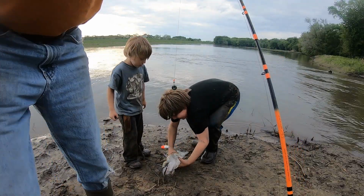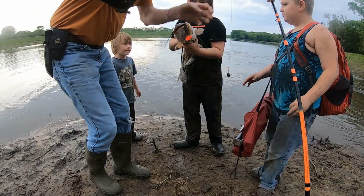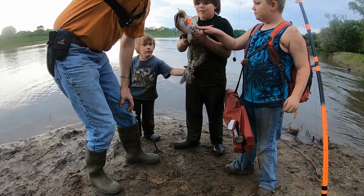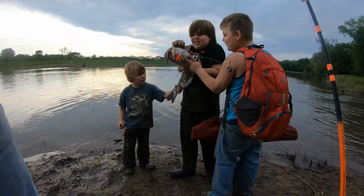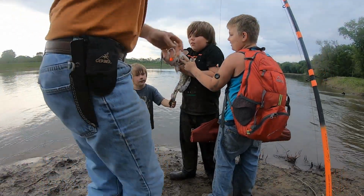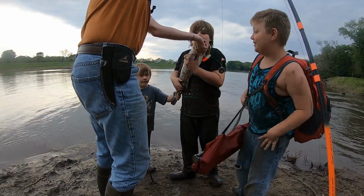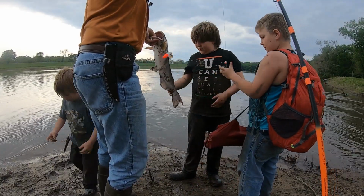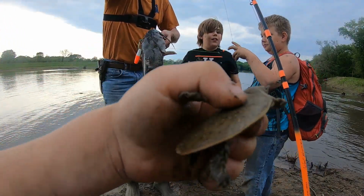Dad, you caught a big one. Yeah, I just shut the camera off and caught a fish. It's croaking! It's lively. I got it. Next, this is our friend Colton, the turtle. Move, Colton.